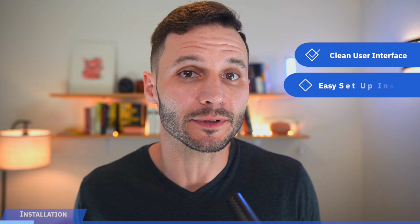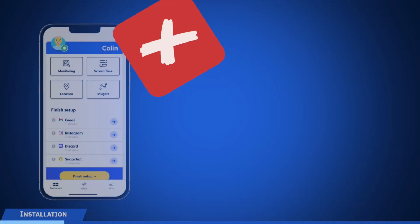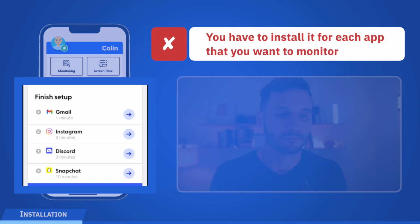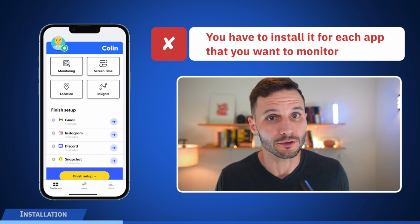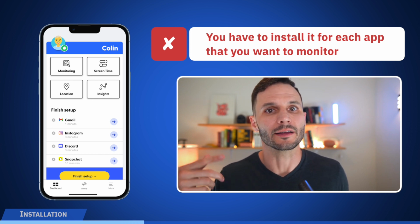How easy was this to do? First, I thought installation was going to be super easy. That turned out to not totally be the case, and I'll get into that, unfortunately. But what Bark does have going for it is it has a very clean user interface and the setup instructions are easy to understand. It's easy to get started with Bark, but the annoying thing about it is that you have to install it for each app that you want to monitor. If you want to monitor YouTube, set it up. You want to monitor Gmail, set it up. You want to monitor Hulu, set Bark up again a third time, and on and on and on.